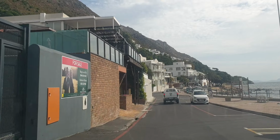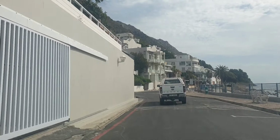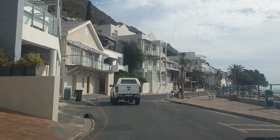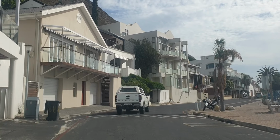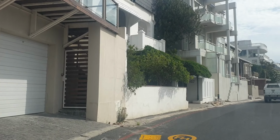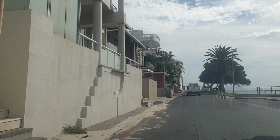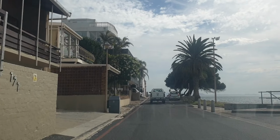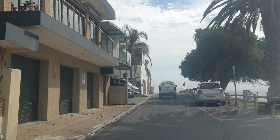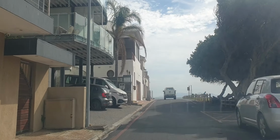There we are. What we've all been waiting for. Look at that. Look at all the frangipanis. They're in full bloom at the moment. Smells absolutely delicious. Really nice.